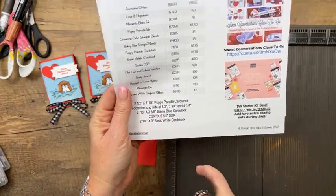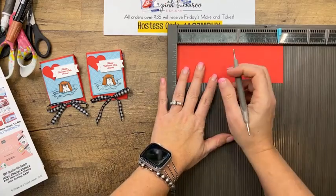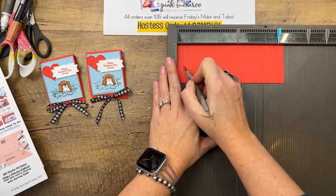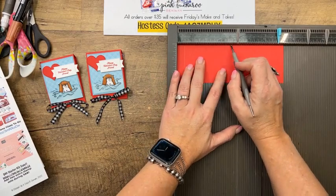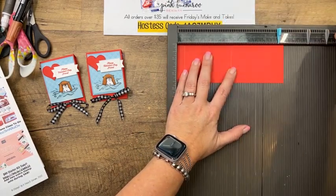The measurements are right here on today's PDF. Okay. 2.5 by 7.25. We're going to score it at 1/2 inch. Let me know if that camera starts to move because I turned that fan on kind of high. 1/2 inch and 3 3/4, and 4 1/4, which I need to make sure I'm looking at right.